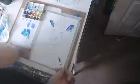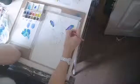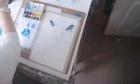Another technique is called pull in. So I've put a strong colour down here, and I want to encourage it to blend out. And the paper's dried back. It's still damp, but it's dried back a bit. So I'm just pulling it and letting it come through. Hey, we've got two ears. Excellent. Okay, it's fun, isn't it?